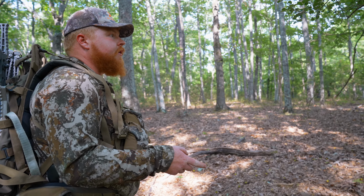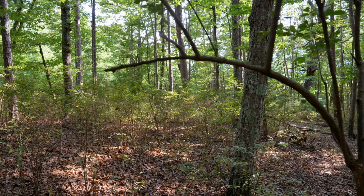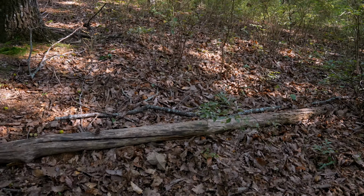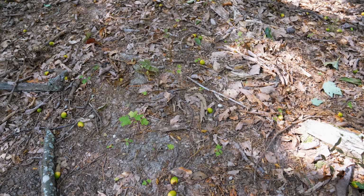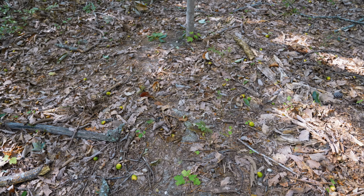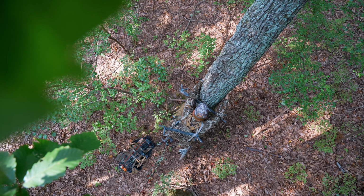We've got a scrape right here on this sparkleberry bush, a worn out looking branch, kind of just kicked up the ground right here, right underneath these mountain oaks that are dropping. They're clearly eating on these mountain oaks, and they're just littered all over the ground right here. And this is about where those deer were standing, I think, when we bumped them.